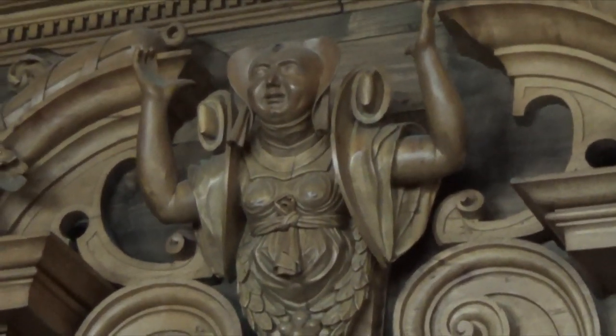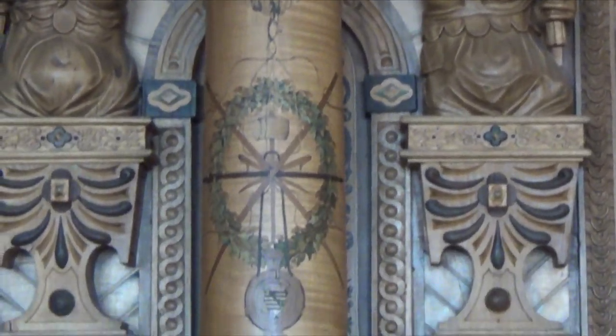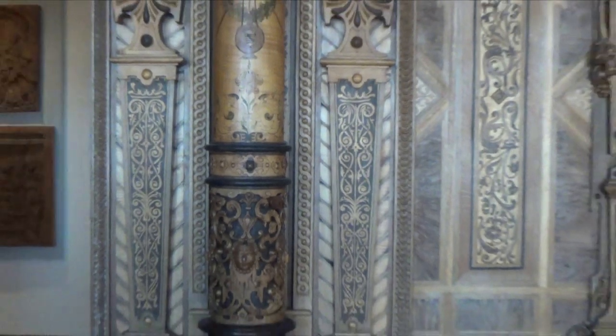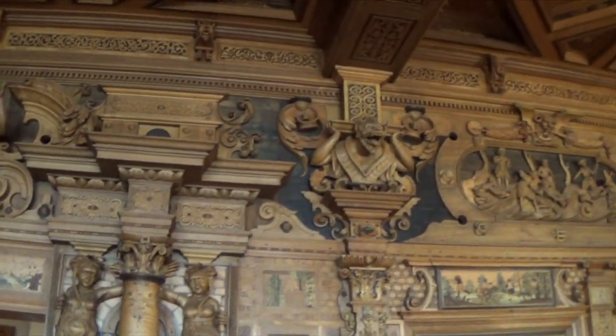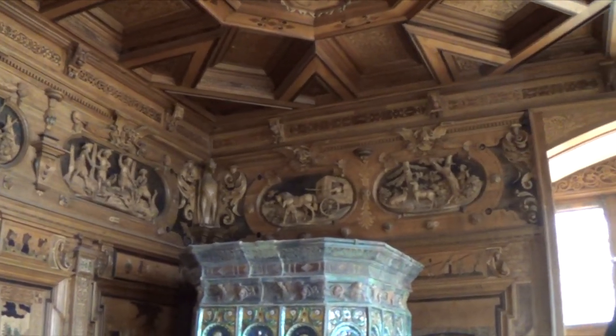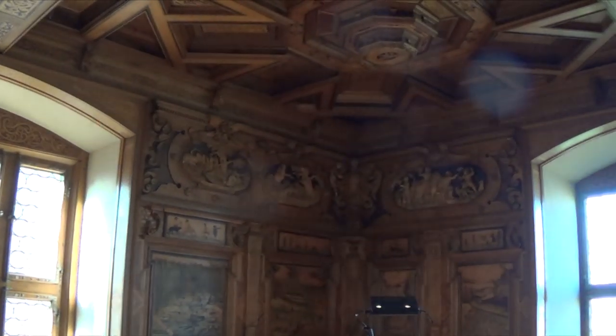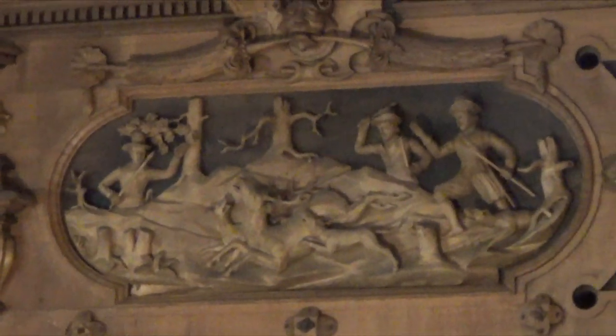So here we enter this one room, and it's all hand carved. This one was really, really interesting because the theme was mostly hunting. Close-ups of all the images here. Each one is different. They show them hunting various types of game.